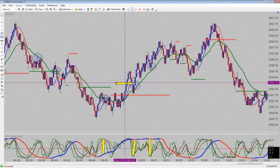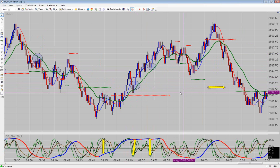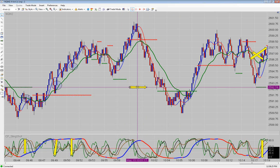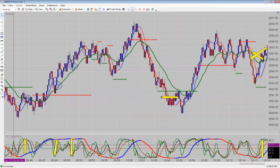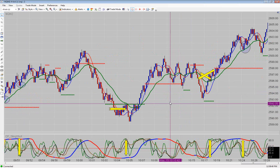Okay, same with this one over here. I mean, they both gave very nice moves, both of them. All right, now if we move over here, I had missed one right in here, right there. The spot you're looking to short here, guys, is on the down close right here. You see we have this right there and the down close after the test of the BBC.